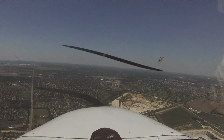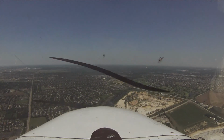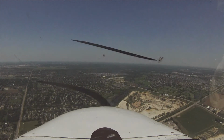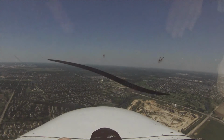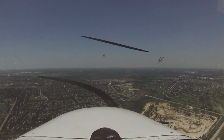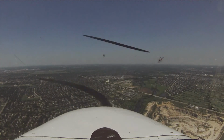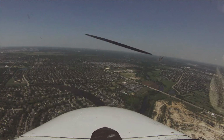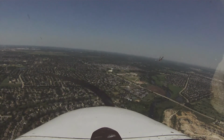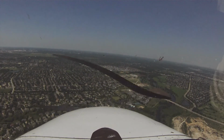Cloud traffic, Cessna 72662 over the quarry. We'll be entering 4536, cloud. Just go around that tower and let's descend down to 1500 now. Got it. Down we go. Start to see the runway off to your right in the hangars. Got it. I got it.